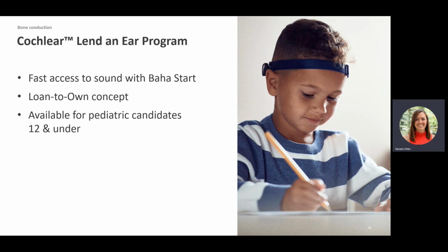Cochlear does recognize the importance of providing early access to sound to promote optimal speech and language development. So Cochlear created the Lend an Ear program. This program allows faster access to sound for children that are 12 years of age or younger and that are candidates for bone conduction. So clinics will simply request a Baha Start solution that consists of a Baha 6 Max and the softband or sound arc loaner device while waiting on the reimbursement insurance approval process. This unique program is a loan-to-own concept where Cochlear provides early access to bone conduction equipment with the intent to transfer ownership of that loaned device to the patient after insurance approval has been obtained. So it's really helping children get into sound faster while insurance approval is being obtained.